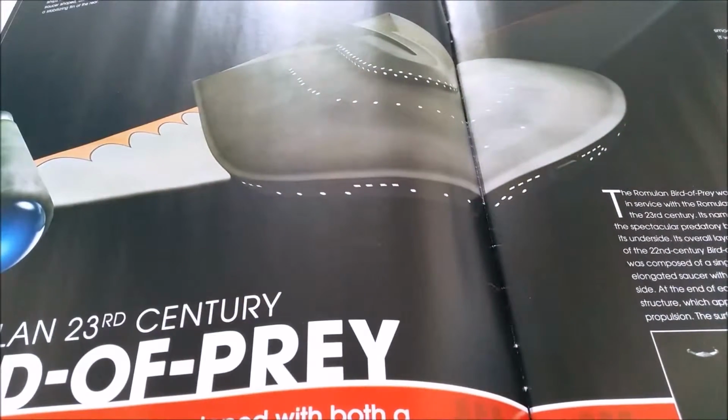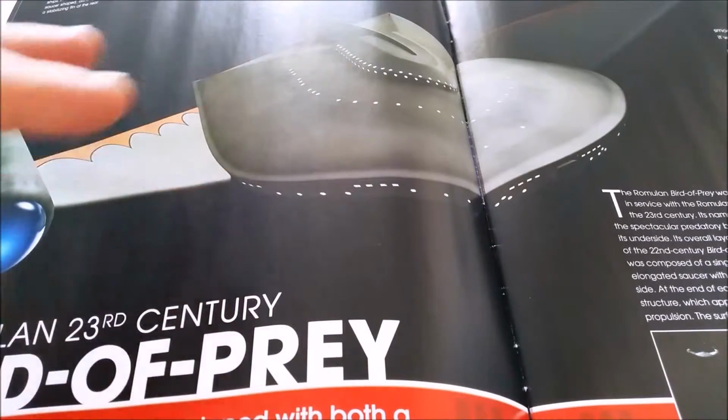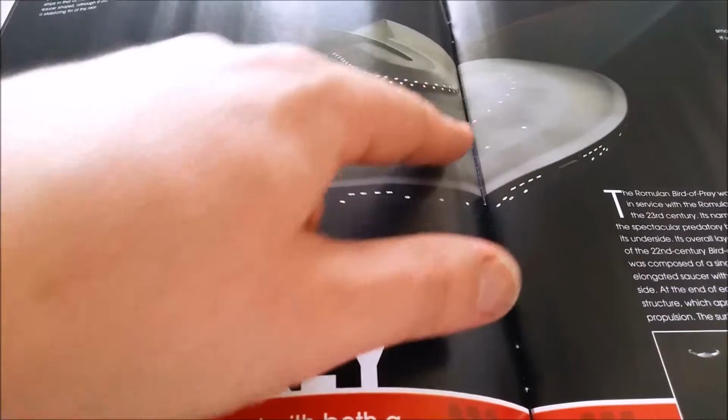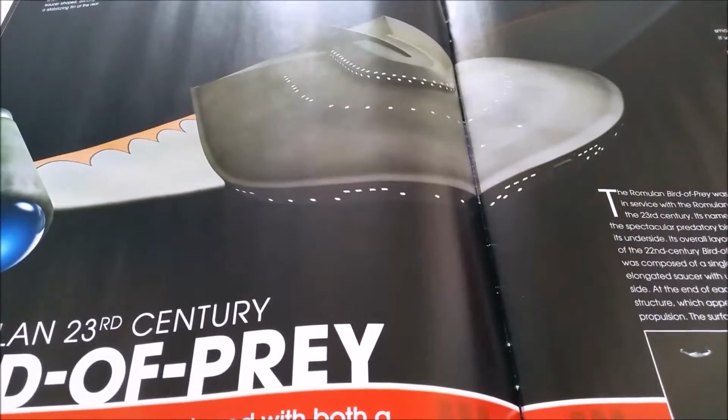Really nice photographs in here. They've done a bit of weathering on them so that the whole colour is a little bit different to the one that you get in the box. It's a little bit darker, but you're still getting all the features that you've got on the model. And it just looks brilliant.